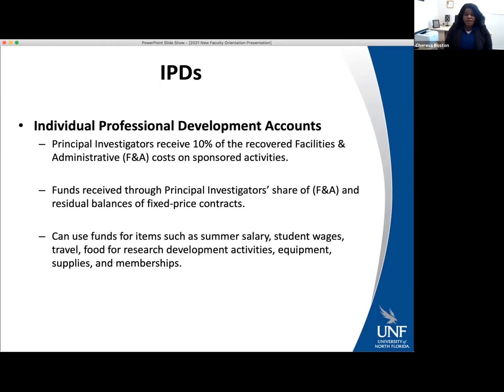So there are ways that you can use your IPD. IPD can be used for anything that promotes and enhances research here at the university. Many faculty use their IPDs to pay themselves summer compensation for writing proposals or for reviewing a grant award. Some faculty also use their IPD funds to pay student wages, travel, food for a research development activity, equipment, supplies, and membership. So all of those are allowable items for your IPD.